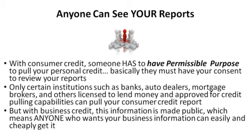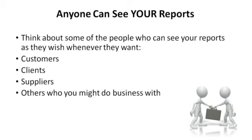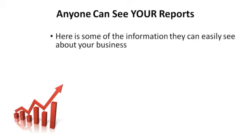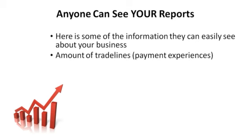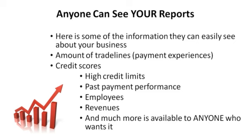But with business credit, this information is made public, which means anyone who wants your business information can easily and cheaply get it. Think about some of the people who can see your report as they wish whenever they want. Customers, clients, suppliers, others who you might do business with, competitors. Here is some of the information they can easily see about your business. Amount of trade lines, payment experiences, credit scores, high credit limits, past payment performance, employees, revenues, and much more is available to anyone who wants it.